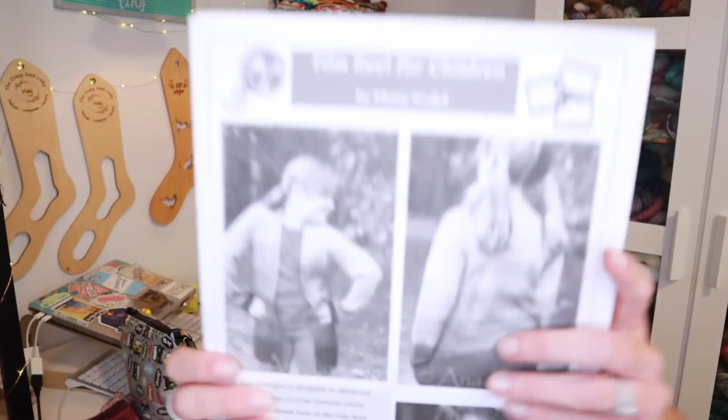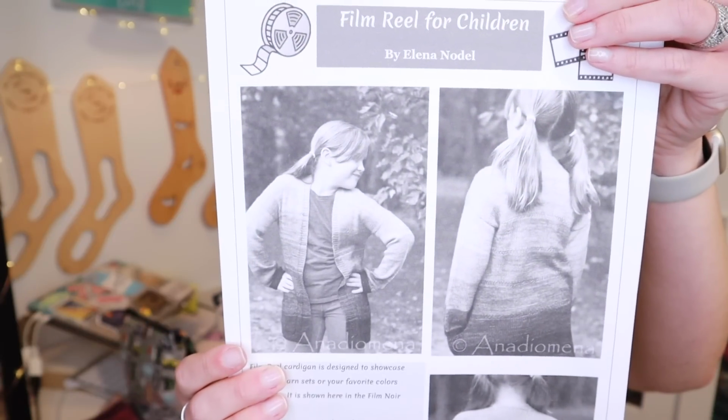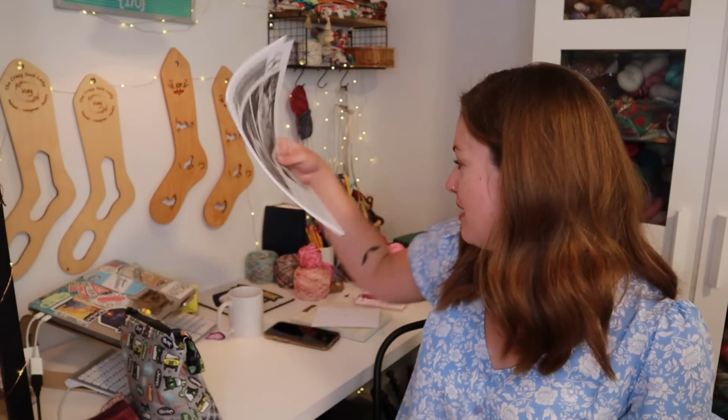I think I have the pattern right here, but it is in black and white. But yeah, that is what the pattern looks like. It is Film Reel for Children by Elena Nodell. There is an adult one too, and I'm really wanting to knit one for myself. But we got to get Lily's done first. That's priority here. So that's what I decided on.